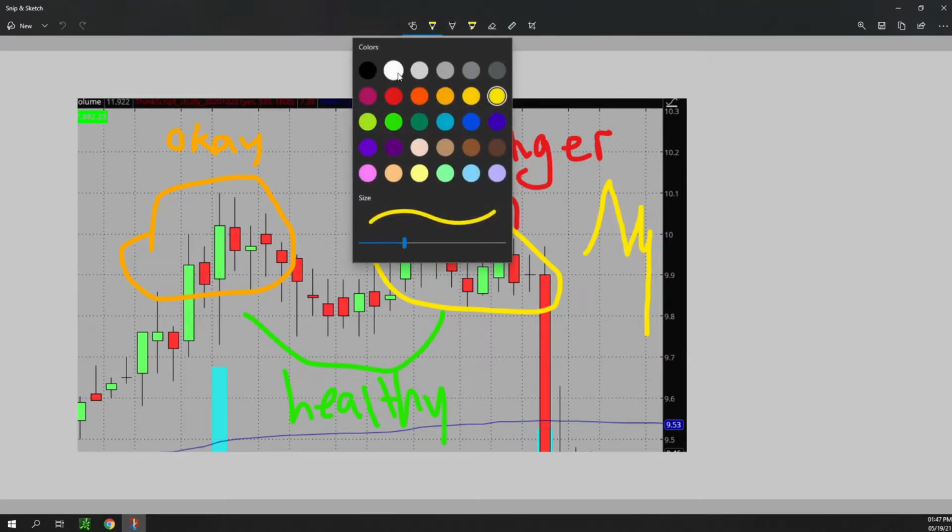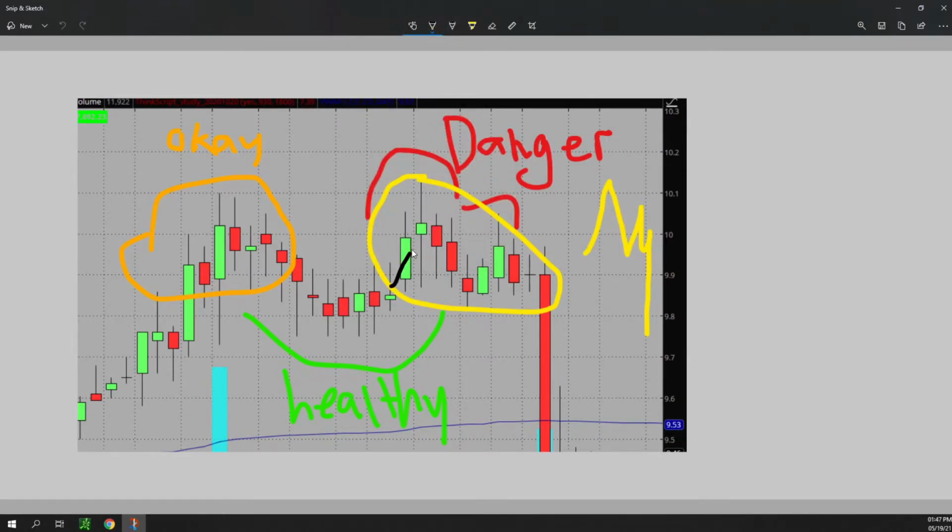Okay, so you get this broad move, and it comes down, and that can still be thought of as healthy. Like that hasn't told us anything yet. But then it gets tight, and then you get the lower highs.